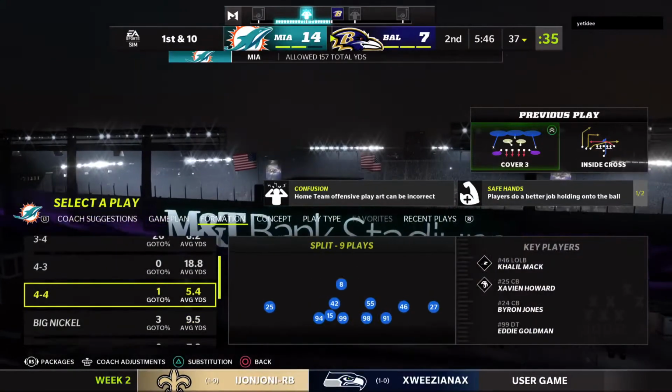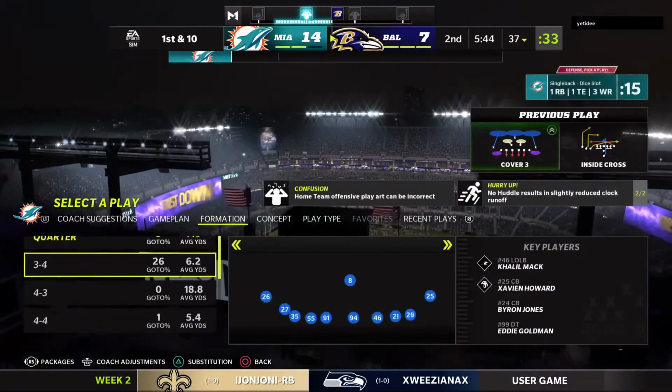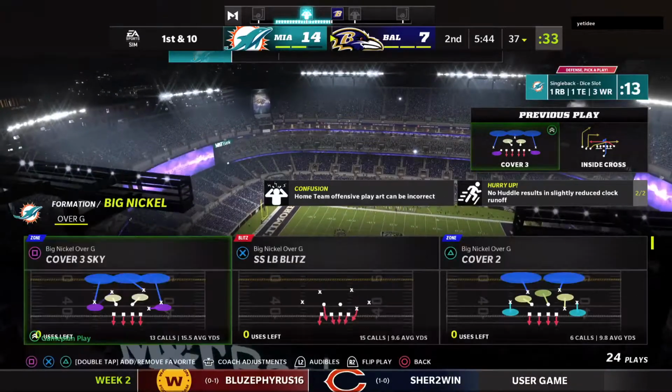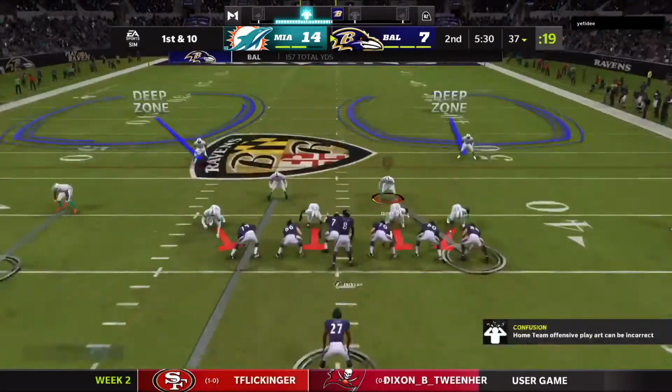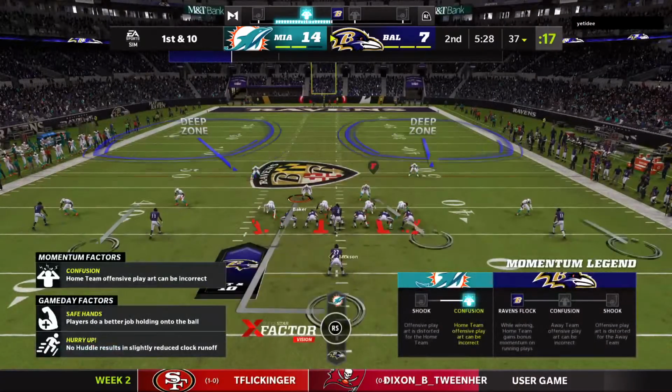What they have to be careful of is not having a letdown. It was real easy last time. They can't expect that going forward. Yeah, we'll see if it's that easy here. Line of scrimmage, the 37 on 1st and 10.